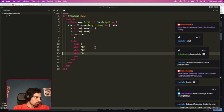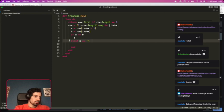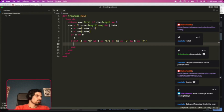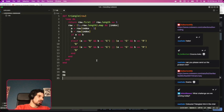I think I will do it differently. I'll just encode the few cases here. So I have to test for RG, RB, and GB, I think. The other one is already done by that, and the other ones are just inverted, so it's okay. So that's the three versions.